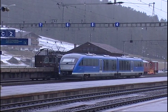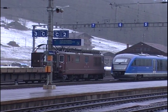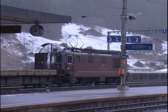Every so often, train sets used for the car-carrying shuttles are swapped for maintenance. Here, number 165 leaves the sheds on the western side of the station and makes its way to the loading area to the south.